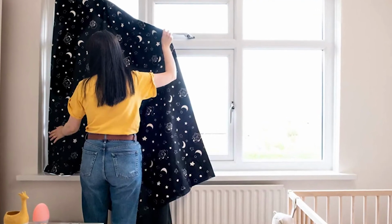Our family uses portable blackout blinds. We use these every night at home, but also take them with us whenever we go away so we can recreate a dark sleep environment.